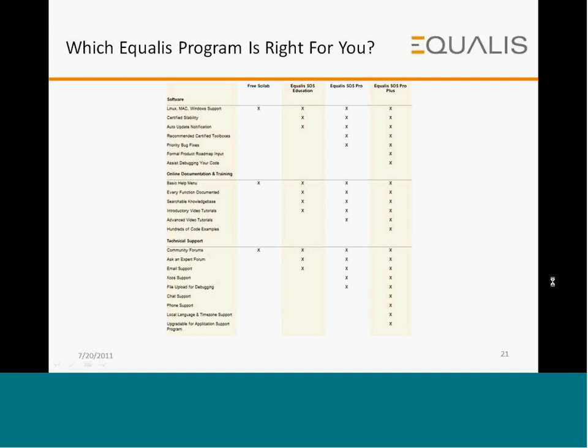This lists the various features available under different programs, and based on that, you can decide which program is right for you. For example, with basic Scilab, there is a basic help menu, support on various operating systems, and you can participate in community forums. You move on to Scilab SOS Education. There are various features under the software, then online documentation, training, and technical support.